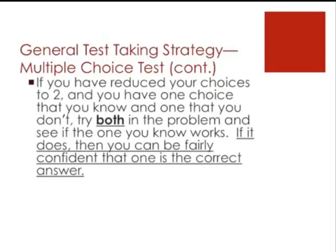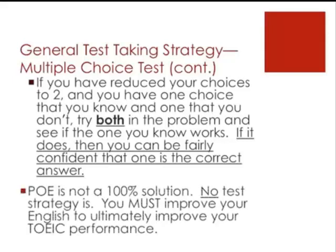Now, again, the difficult thing is when we start getting down to only a few choices. So, for example, if you've reduced your choices to maybe two, and you have one answer choice that you know and one that you don't, always try both in the problem and see if one of them works. If you have two choices, one you know, one you don't, and the one you know works, that probably is going to be the correct answer, or at least your best choice. But remember, process of elimination is not a 100% solution. So again, no test strategy is. The only way you're ever going to improve completely on this test is to improve your English. So remember, process of elimination is just to give yourself a better chance.